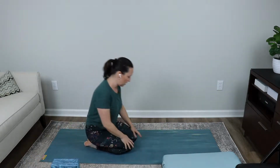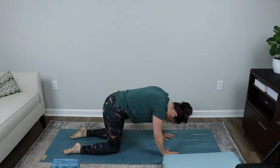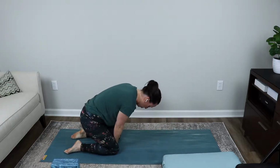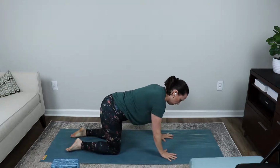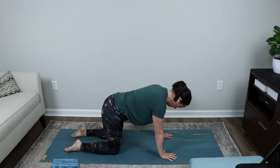And then once you're there, find yourself on your hands and your knees. Gaze back at your feet. Make sure that your feet look hip distance. Look at your knees, maybe 2 fists between those knees. That's hip distance for most of us. And then allow your wrists and elbows to lay underneath your shoulders. Index fingers are forward, thumbs nice and spread inward.